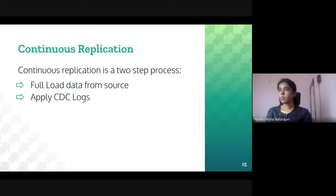So yeah, the continuous replication is what our problem statement is, right? So we make sure we migrate all the full load data, which means the existing data from the source, and then we'll be applying all the CDC which was captured in the replication slot, like Praveen explained, and then we'll be migrating the same. So this is a two-step process, like we saw in the logical replication itself.